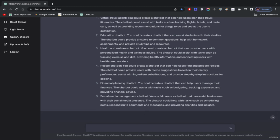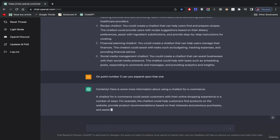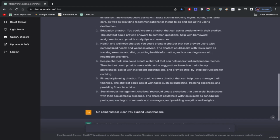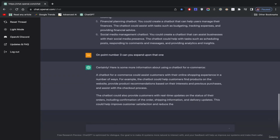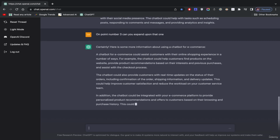So on point number 3, say for instance you like the idea of number 3. ChatGPT, give me some more business tips on point number 3. And let's see what it says. Certainly. Oh, I guess it went to the other point up there. I should have been more specific. But it expanded on e-commerce chatbot and what it could do.